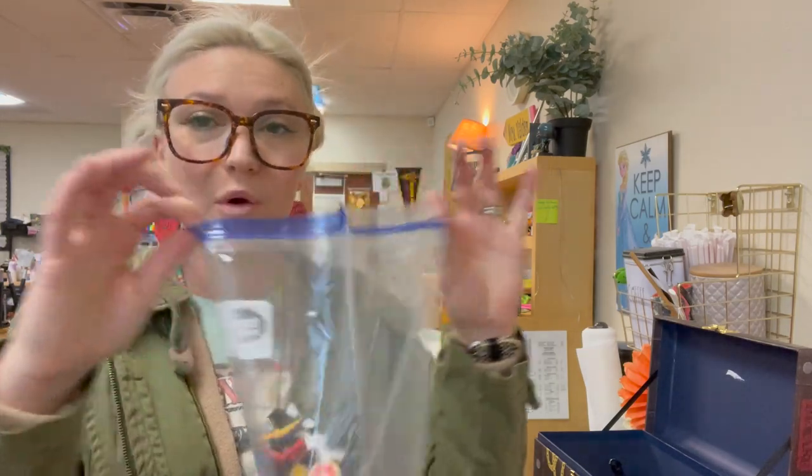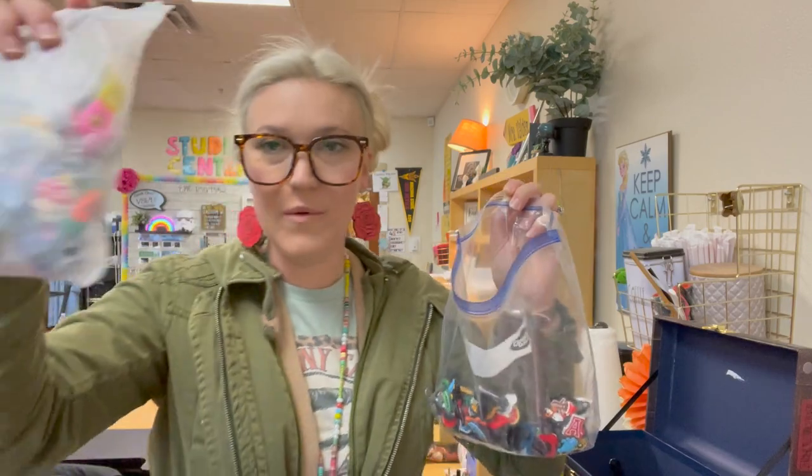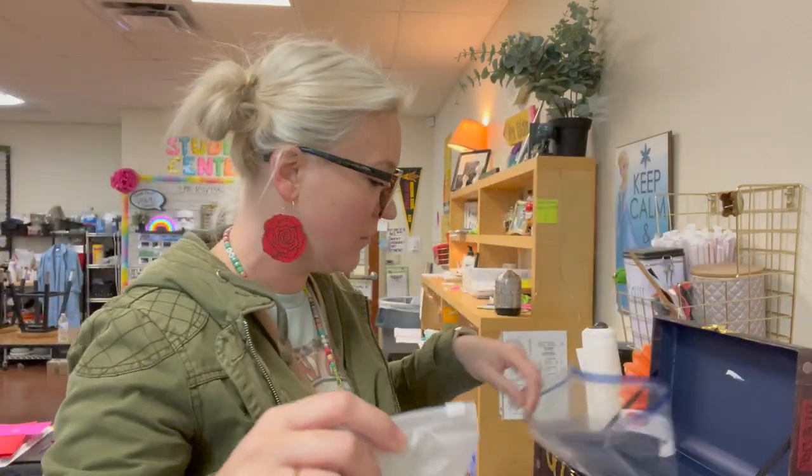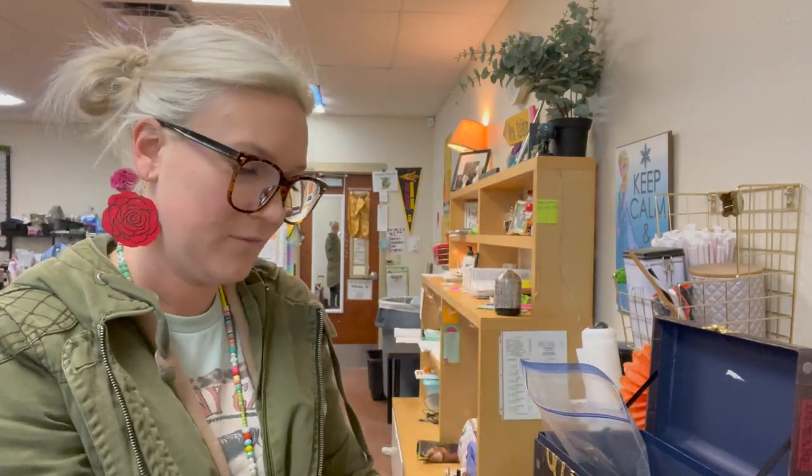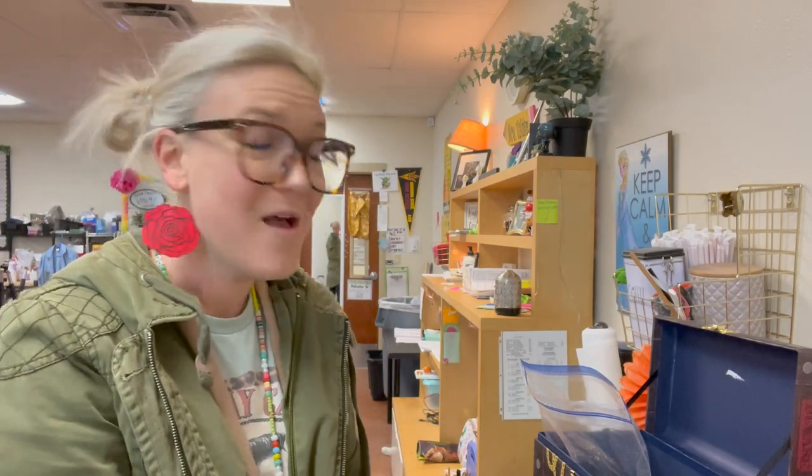So what I'm gonna do is I'm gonna empty all my new Croc charms into my Croc charm baggie here. And then I'm gonna stock the bracelet section because I've got a lot of kids that really want the Croc charms, but they don't wear Crocs.